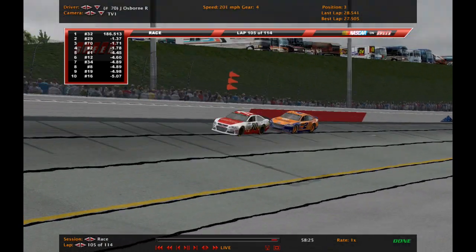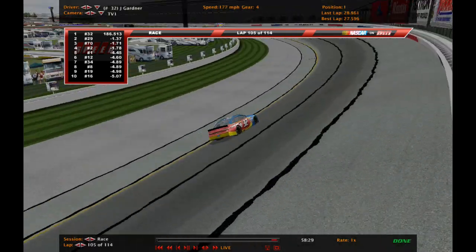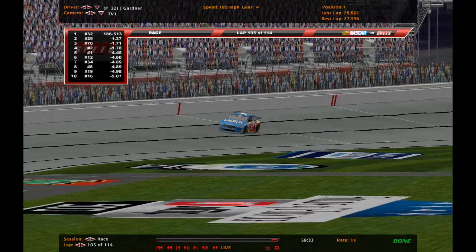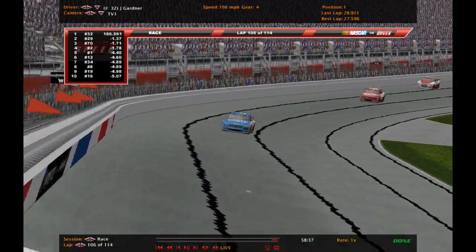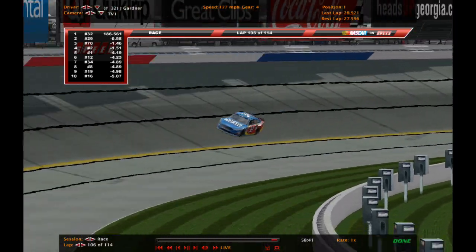Now Jones needs to continue to pull away while also getting the draft of Osborne. 1.37 seconds is the gap. Gardner thought he was probably home free, but that tire wear is really kicking in. Shelton's getting the push draft, which is what she needs. 3 more tenths off the difference.